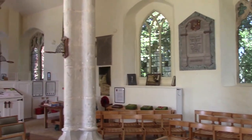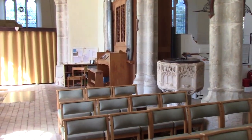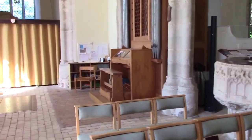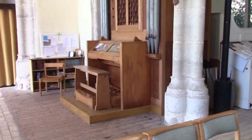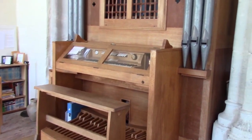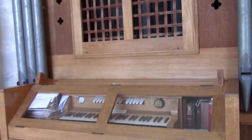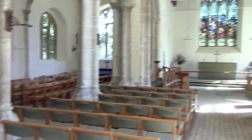Yeah, look at that little old school church. Proper organ there, works on air. I'll have a motor in there, a fan pushing air through. I'd say that's not electronic. No, that is genuine, I can see the pipes. Yeah, that is a genuine old school organ. There we are, look at that. Get a nice view of the stained glass window.